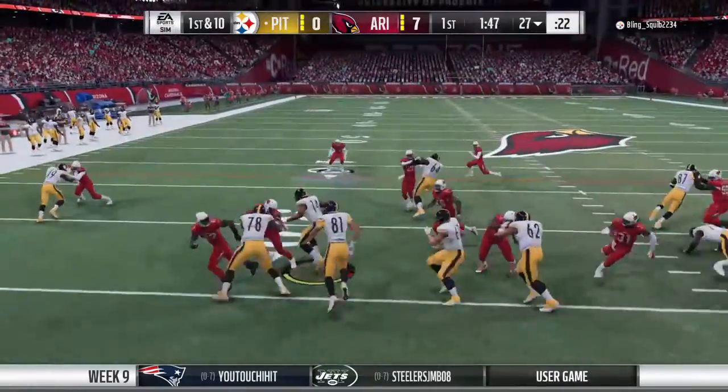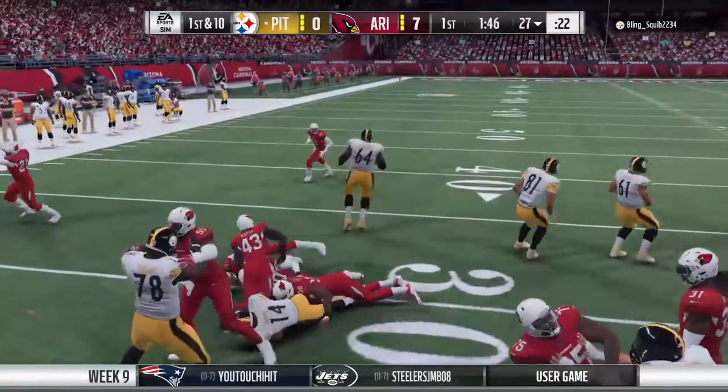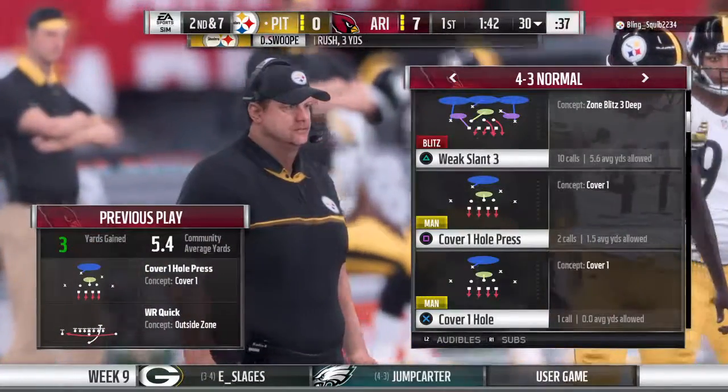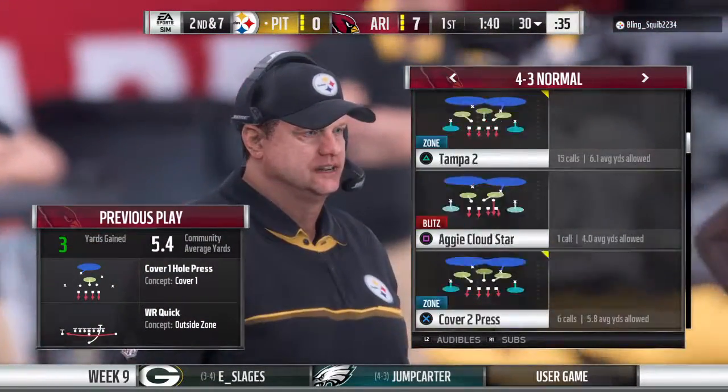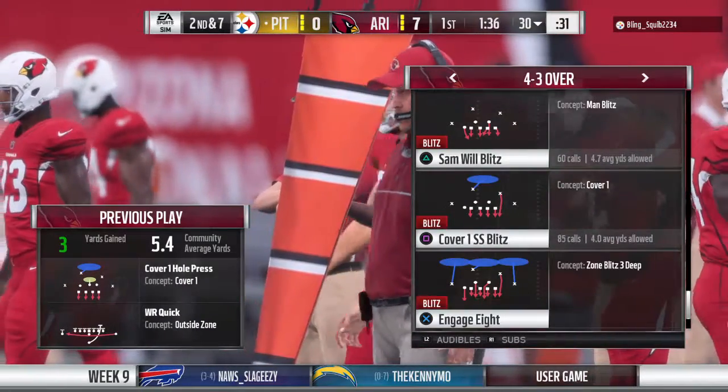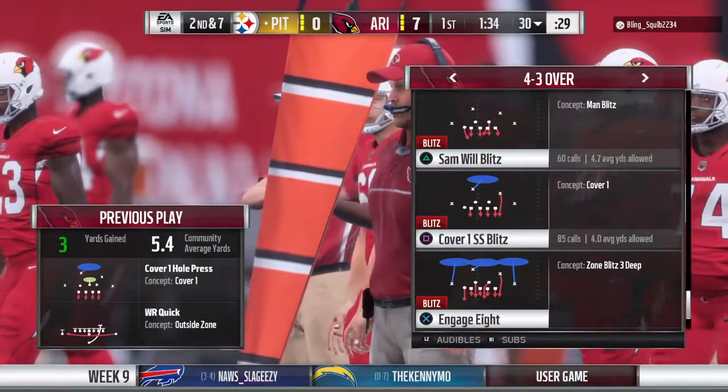Well, now they'll try the end around. Not much room here as he only gets it to about the 30. 3 yards on the pickup there, and it'll be second down. Not much happening there on first down. I thought there might have been a hole for a split second. Yeah, but it dried up pretty quickly, didn't it? Closed fast.